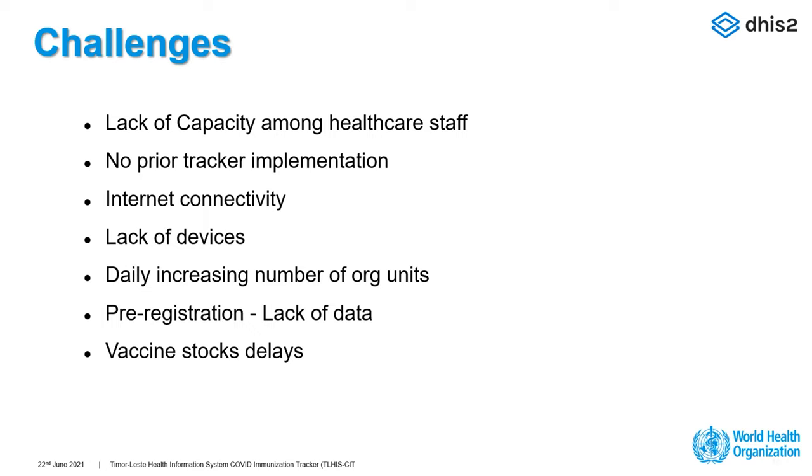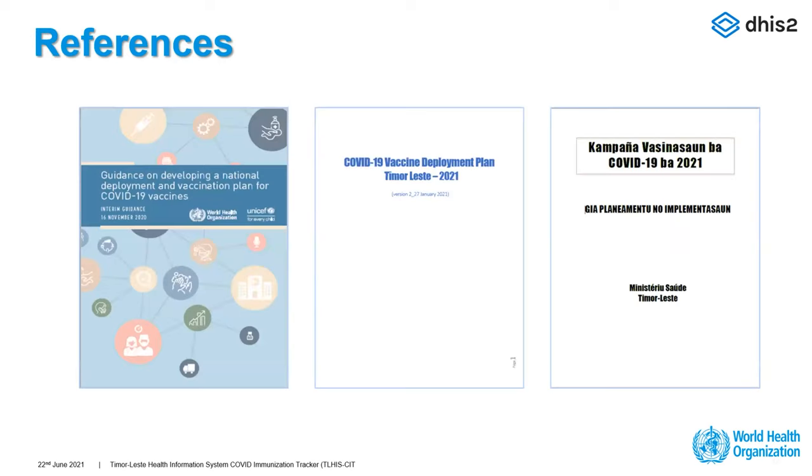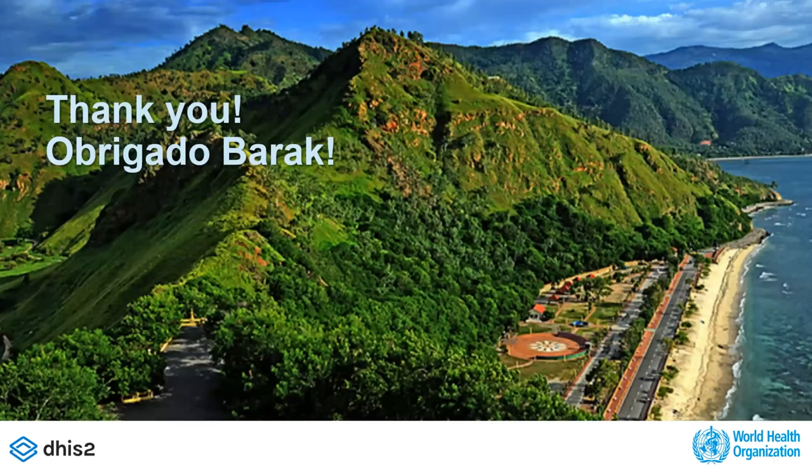So, enumeration of population. Although data was not complete, at the beginning we managed to enumerate the eligible population at household level. And the TLHIS immunization tracker can generate a smart vaccination certificate. This is based on WHO recommendations. However, it was not officially implemented yet. So these are the references we used in this project. And that is all I have today.